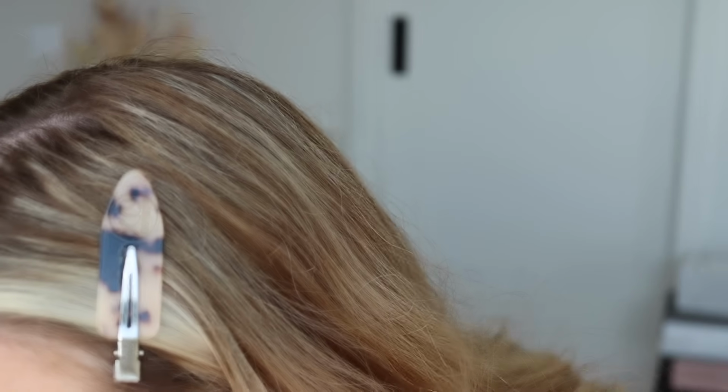You can see the coverage is amazing. It made such a difference to that mark, which is dry skin, so I don't think we're going to get a perfect cover because it's literally like a scab. How much better does that look? And the color ended up working really well.